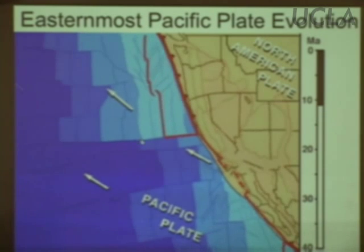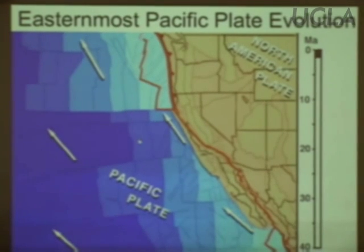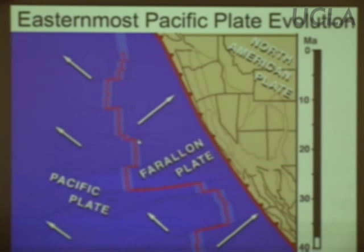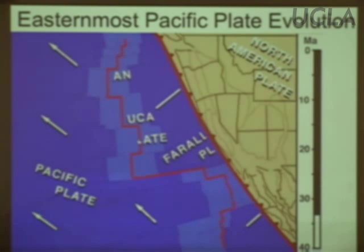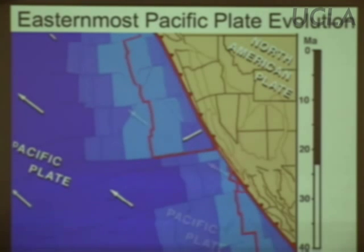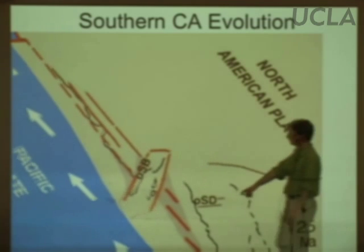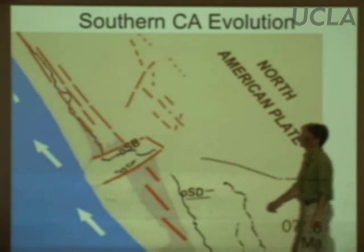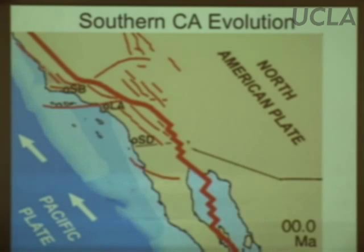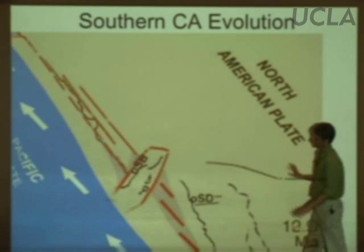Okay, and that turns out to be really important for understanding why we have such a funky margin, why we have this weird up and down thing going on offshore, why we have these features like the Sierra Nevada, but also have features like the San Andreas Fault. And the last one I'll show is even closer in and more recent, just on Southern California. Okay, so SD here means San Diego, SB means Santa Barbara. And this is only over the past 12 million years or so. And what we're seeing here is Pacific plate going off to the northwest, North America staying fixed.